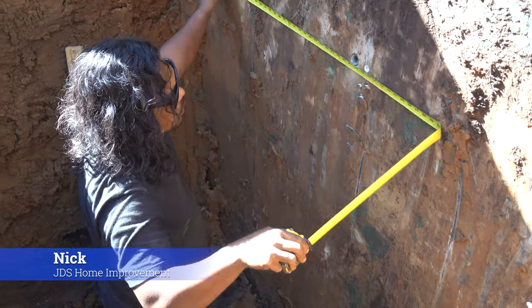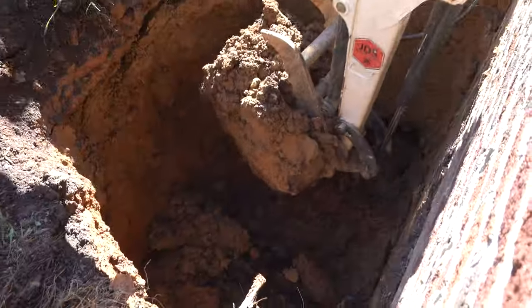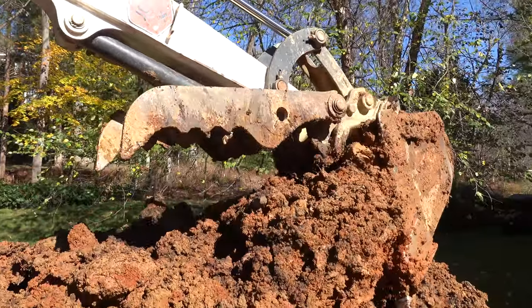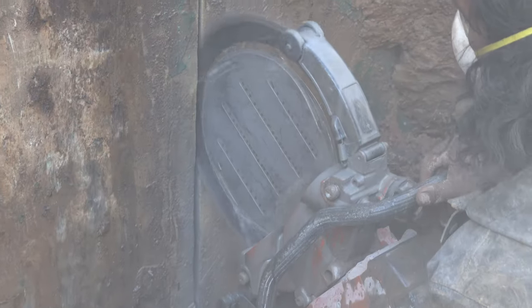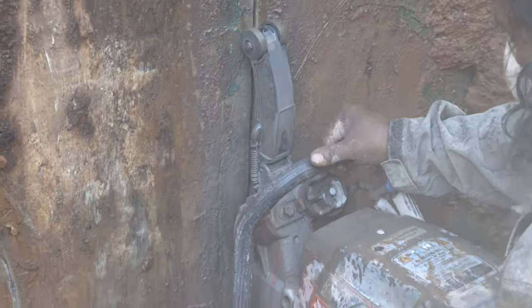As Nick continues to complete the excavation, he checks that center mark again from the outside. We've got the foundation excavated where we need it, so we're using the wet saw to begin making the cuts.